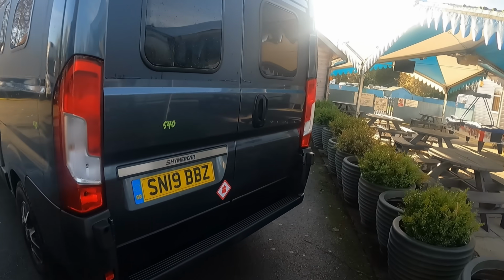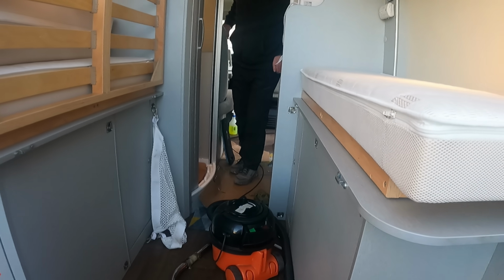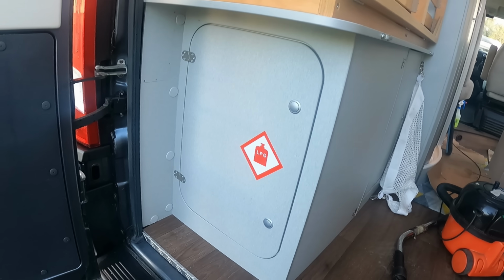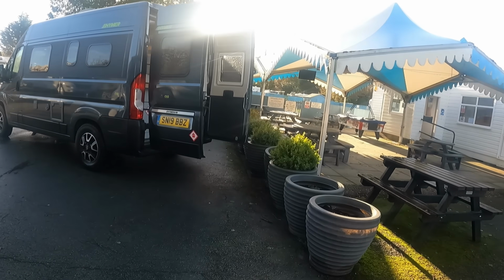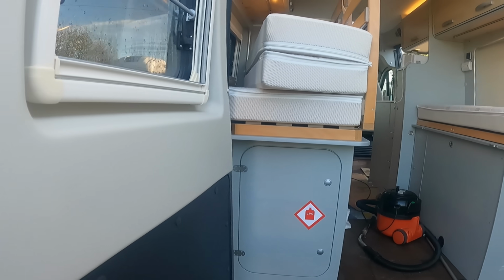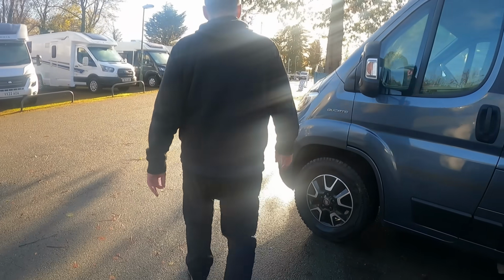Open these back doors. Alright, I'll go inside. Well, that's the same size bed, isn't it? Yeah. The gas bottles are here. Let's have another look over here. I can't figure this out. Is the bed wider? I think the bed's wider. Well, it's not longer, is it? Right. Have a look at the dinette area.